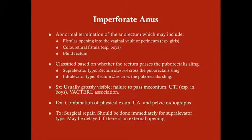So why? If it's blind, you've got to have somewhere for the GI contents to empty. So you've got to do surgery in those ones. For the rectourethral ones, we can't just constantly have feculent bacteria going down the urethra. That's going to lead to constant UTIs. So both of those are going to have to be corrected immediately. If there is a fistula that opens into the vaginal vault or perineum, that can be delayed until a later time, determined by the pediatric surgeon. But if it empties into the urethra or it's blind with no fistula, you need to repair that immediately.